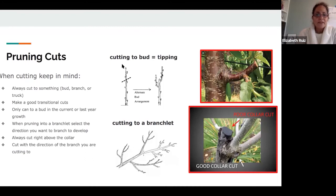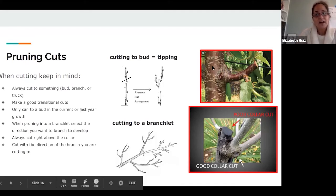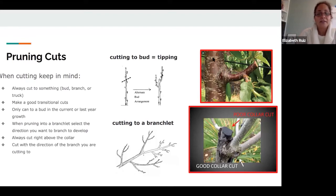The smallest cut that you can do is cut to a bud, in the current year growth or the last year growth. You don't wanna be cutting to a bud when you are cutting to a trunk. I did have that happen with my clients, who, instead of calling me before they did the pruning, called me after. Somebody had cut to a bud. I say cut to something, and he said, I cut to something. But the bud was in the trunk.